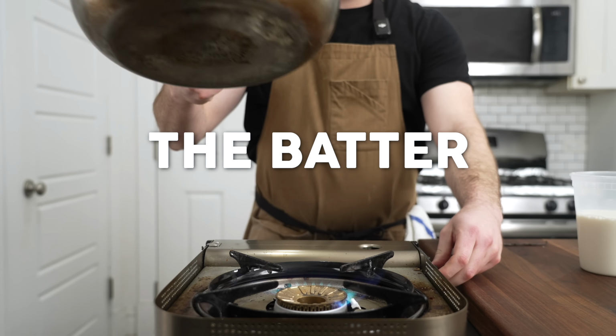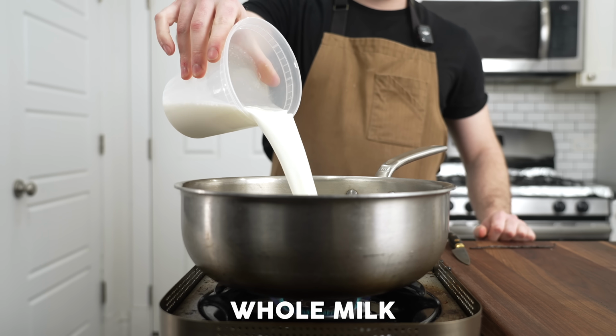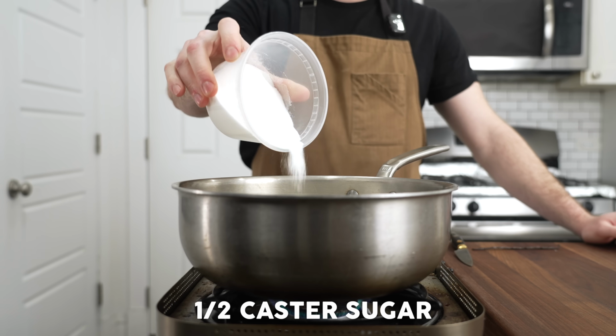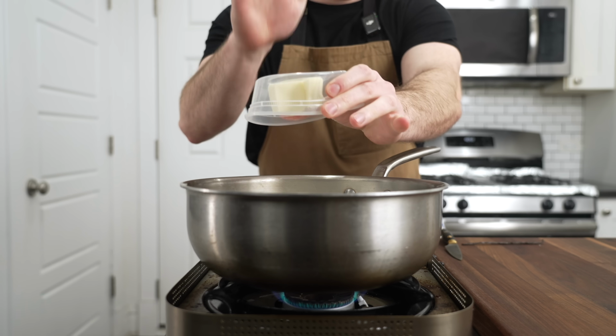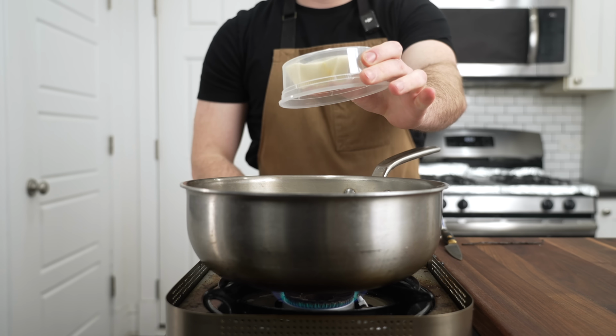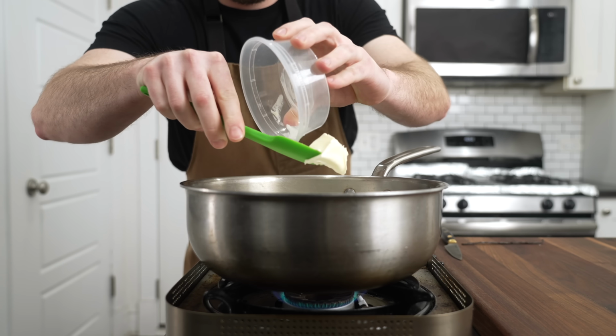I think we gotta start making the batter. Medium heat. We're gonna add in our whole milk, the first half of the caster sugar, and le beurre. All right, the beurre is nice and tempered, as you can see.